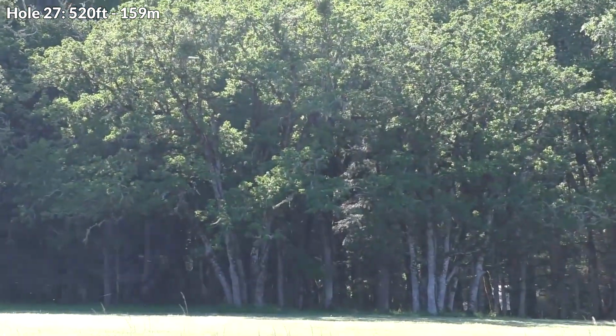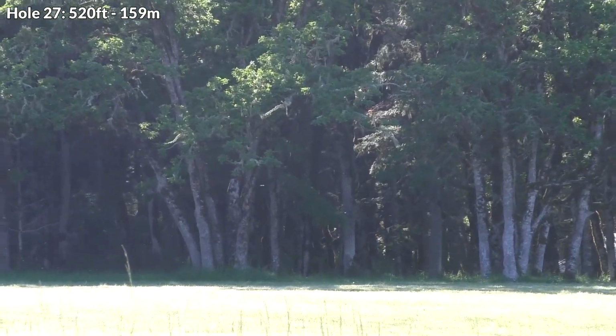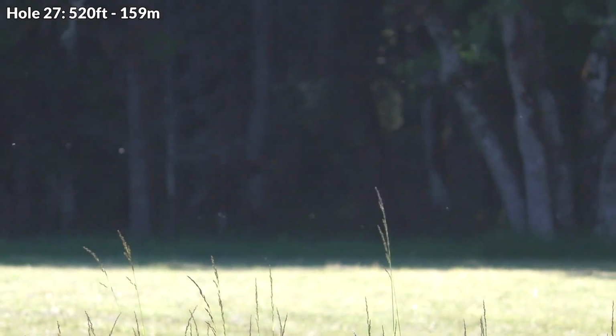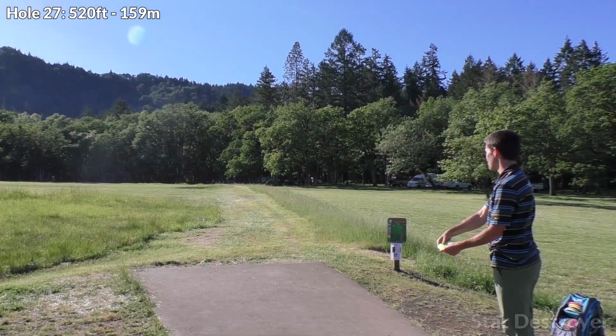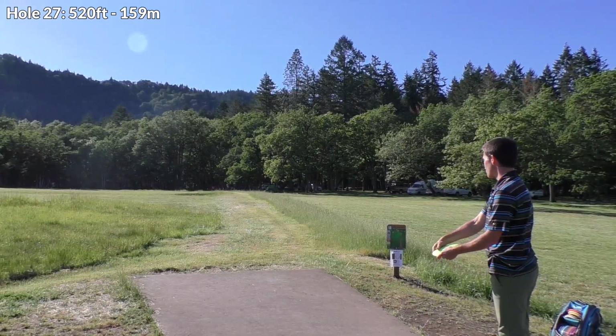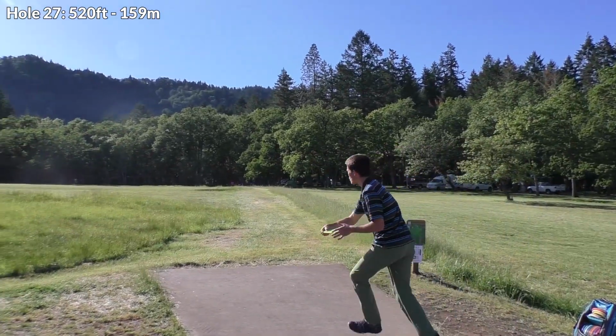Looks like that's not flipping enough for Scott either. But he made it into the woods, so it's going to be kind of a jump putt approach type of situation. There's kind of an alley into the basket. Is that correct? Or yeah, there is. It's small, but yeah, there's lanes to get in there. Dustin Keegan.